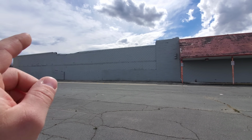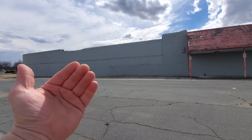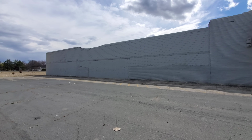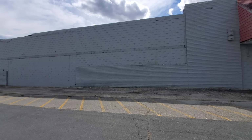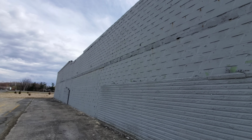From what I could find, it would have said Bradlees right here, right where it's defaced, where the bricks came down, because you can see this extra layer of bricks over the cinder block. Now gone. You see how it's crumbled. Just wonder, for an abandoned building, why it got cleaned up, honestly. This is where it would have said it, though.